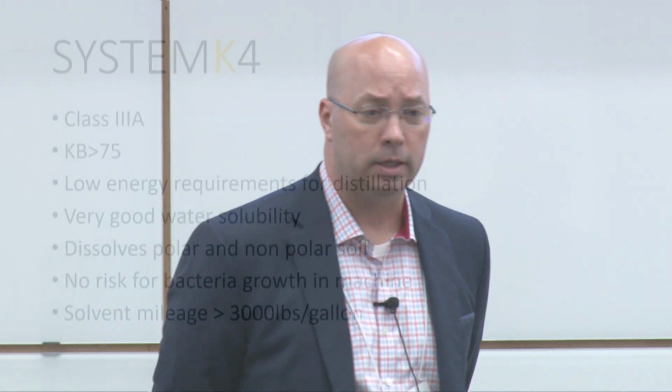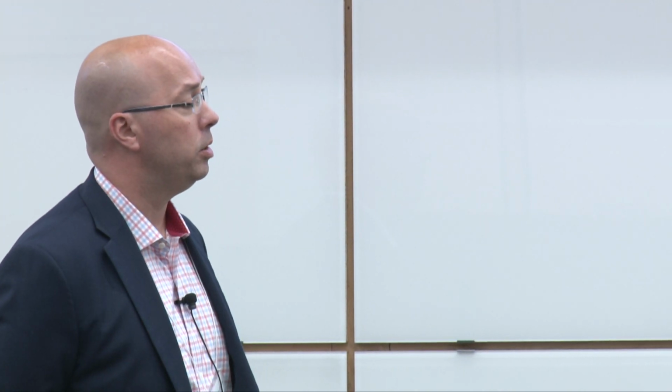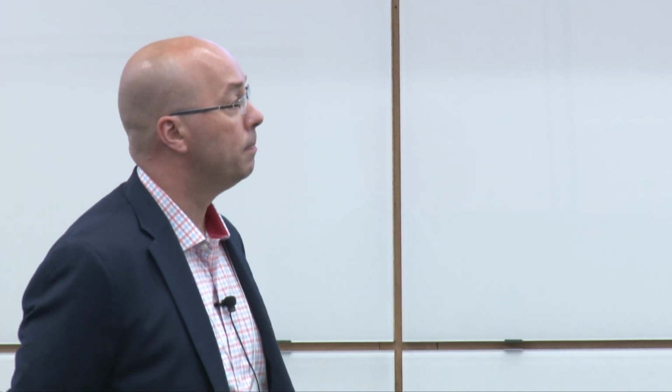It's a class 3A, like almost all of these alternative solvents are. It has a good KB value. Unique to K4, it has a very low energy requirement for distillation and for drying. It doesn't take a lot of energy to convert it from a liquid to a gas. It allows us to reduce the steam pressure requirements to distill, and allows for fairly quick drying. It has the ability to dissolve both polar and non-polar soil independent of detergent additions, which makes it a very good cleaner. It also has the ability to solubilize water into it. And it has excellent solvent mileage, on average 3,000 pounds per gallon or better.